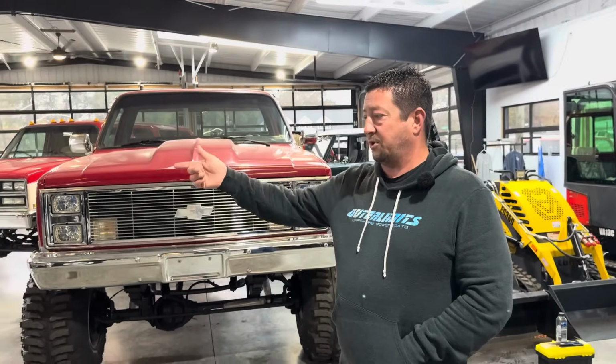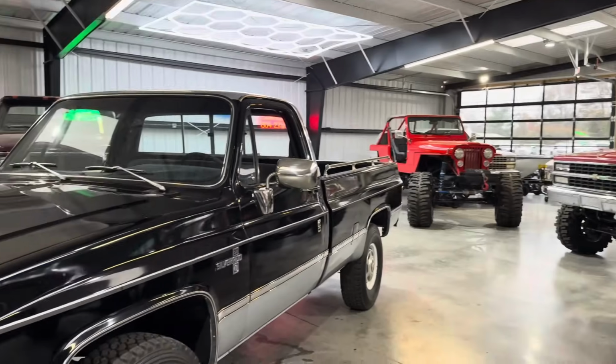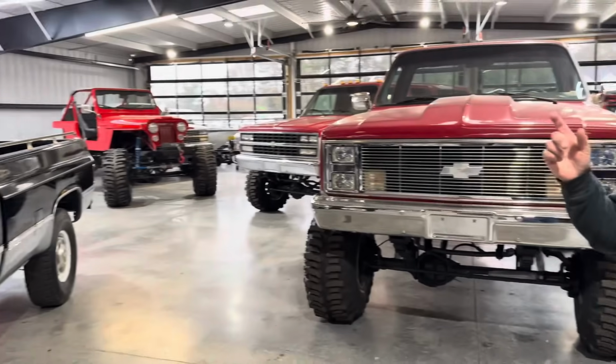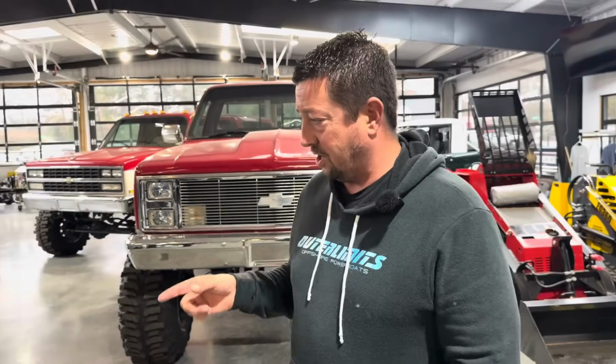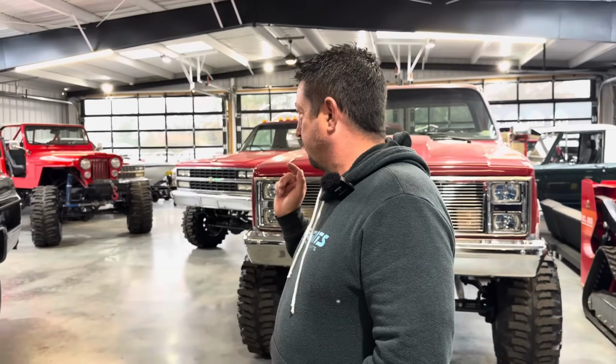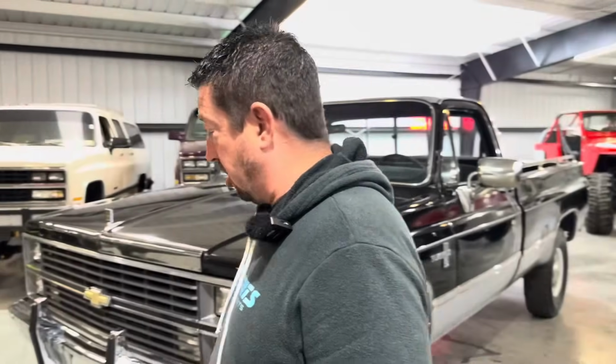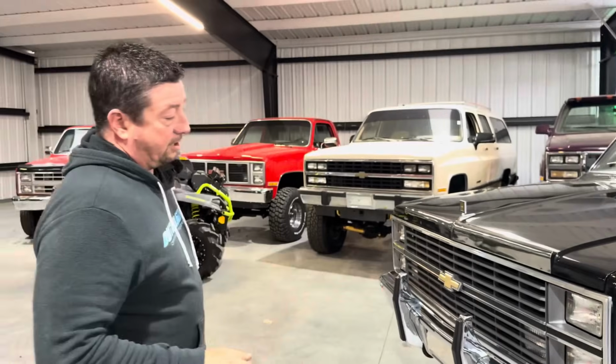A long bed 3/4 ton, 4-speed truck that's never been worked out of, that's never been abused. There's no rust pocketed up in the frame. It's not been down a dirt road. It lived in a garage/barn. Amazing. Just over the top, beyond myself, amazing.